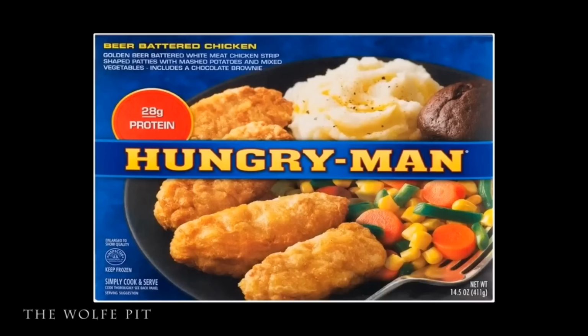But the microwave version and the oven version did have one thing in common. The chicken meat itself was not very good. It was tough and chewy without a lot of flavor, which is why I'm going to give HungryMan's beer battered chicken dinner a 6 out of 10.